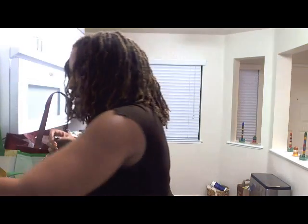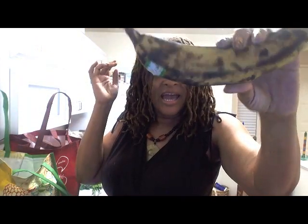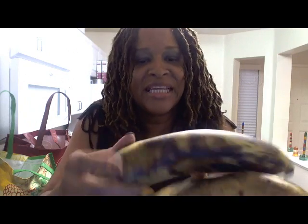So here's a cucumber that I got here. These are going, not in the soup, but in the chicken stuff. This is the first time, like I made that other video about how you can't get plantains at a box chain store, this is the first time that I've seen these, and they're organic too. Check that out. So look at these plantains.